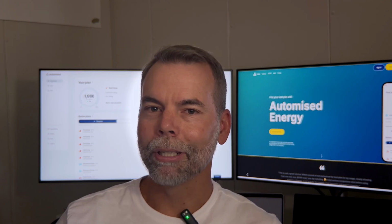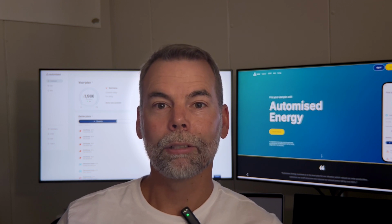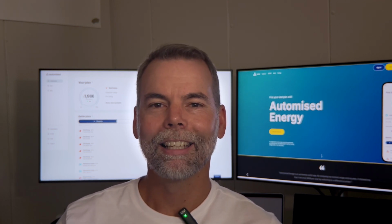No, you don't need a smart meter. A smart meter will provide more detailed and more accurate results, but you don't need one. You can have one of those old basic spinning meters and we'll find you a better plan.